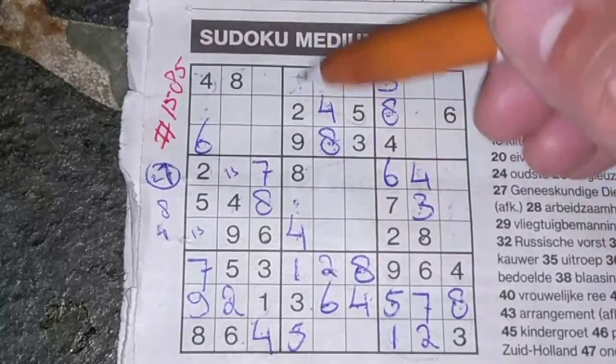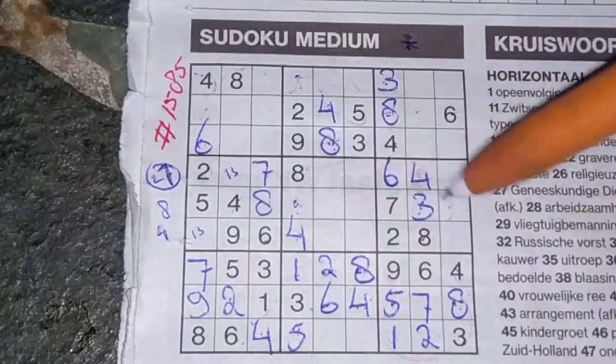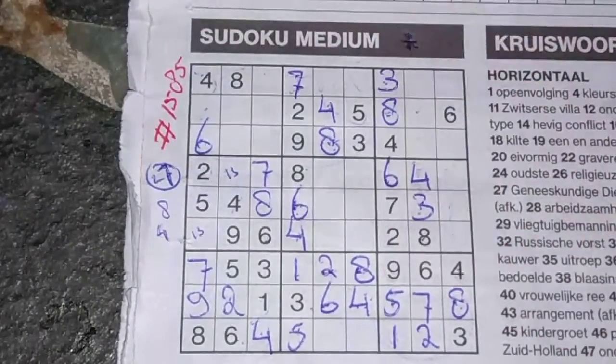2 numbers left in this column. The numbers 6 and 7 are missing. We see here 7, no 7 there. 7 should be there, and the 6 goes there.